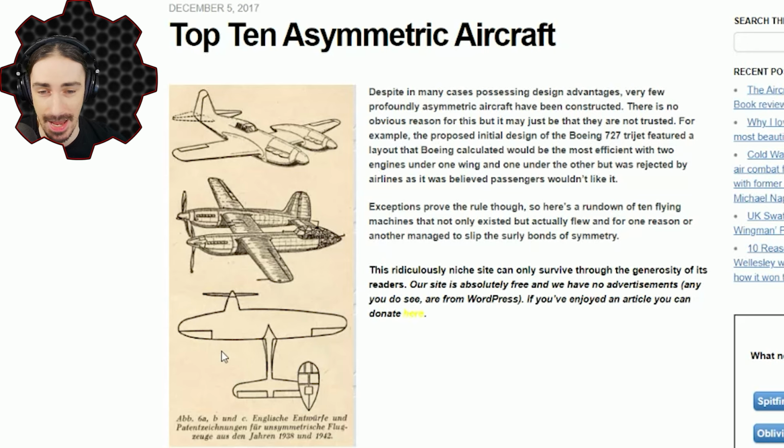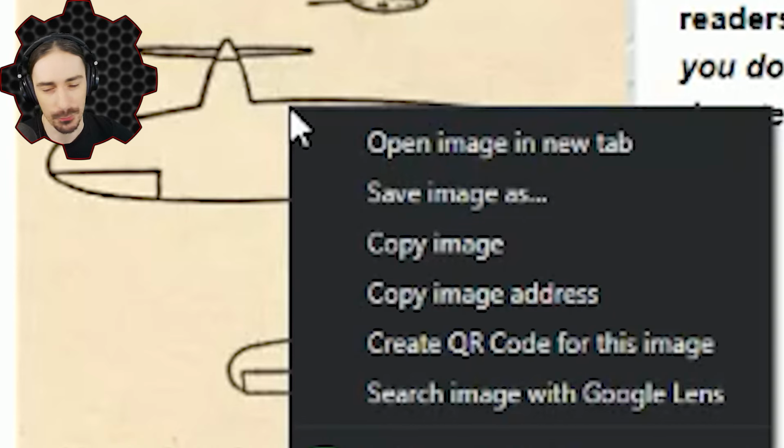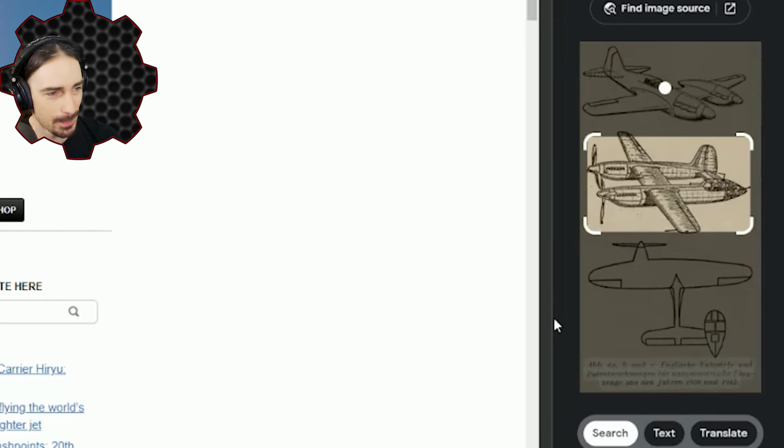But my mind was already made up. This is the craziest design I've seen ever. So I'm committing to this one. The problem is, is this even real? So I went to the next logical step, which is to do a reverse image search on this thing. Fortunately, technology is amazing nowadays, and I can just say search image with Google Lens, and then it brings up some handy information over here.